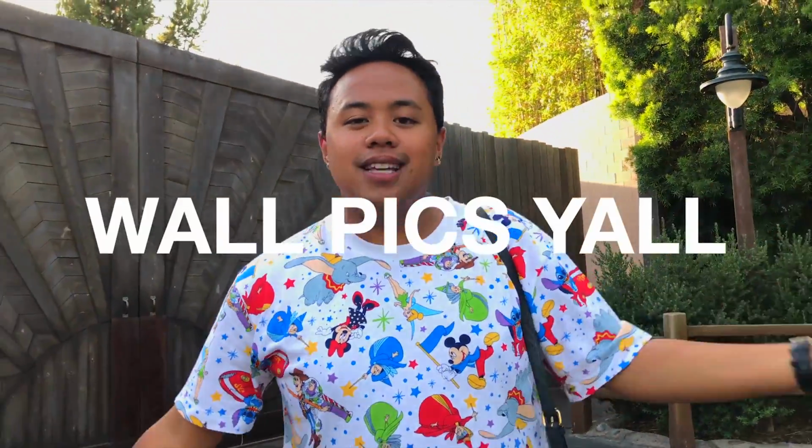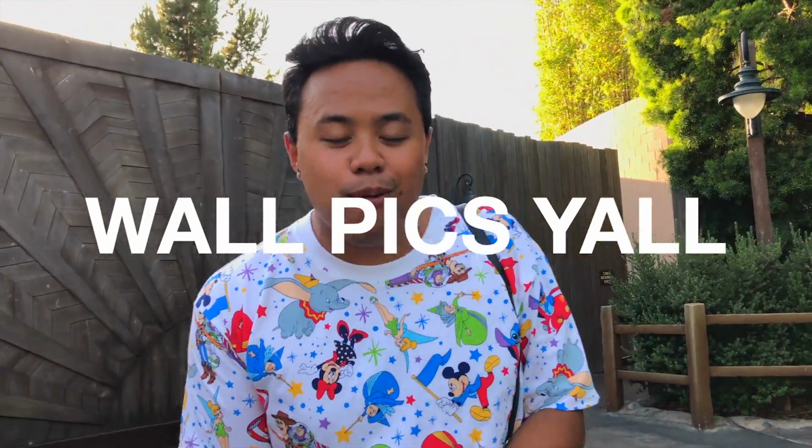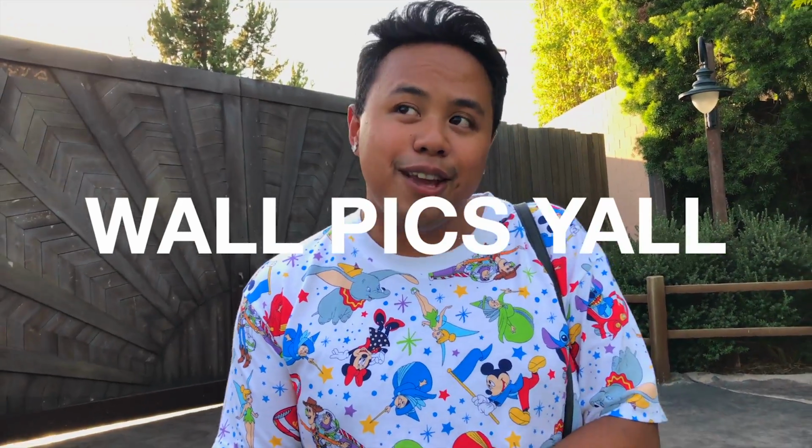As you guys know, Disneyland is very keen on taking pictures everywhere and all around. Well, as Instagrammers, every wall has to be perfect here. So here are the next favorite things to do here in Disneyland Resort: taking pictures with all of the pretty walls that we have to offer in this lovely resort. Watch it.